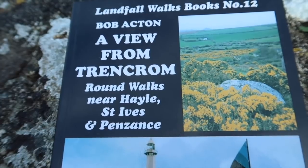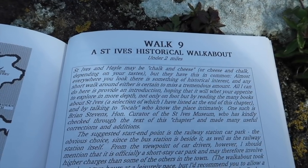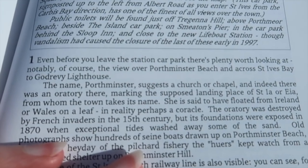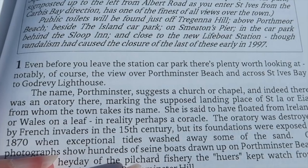Brown Dwarfs near Hale, St Ives and Penzance. It's walk number 9, St Ives Historical Walkabout. It starts beautifully. It says even before you leave the station car park there's plenty worth looking at, notably of course the view to Portminster Beach and across to St Ives Bay and Godrevy Lighthouse.